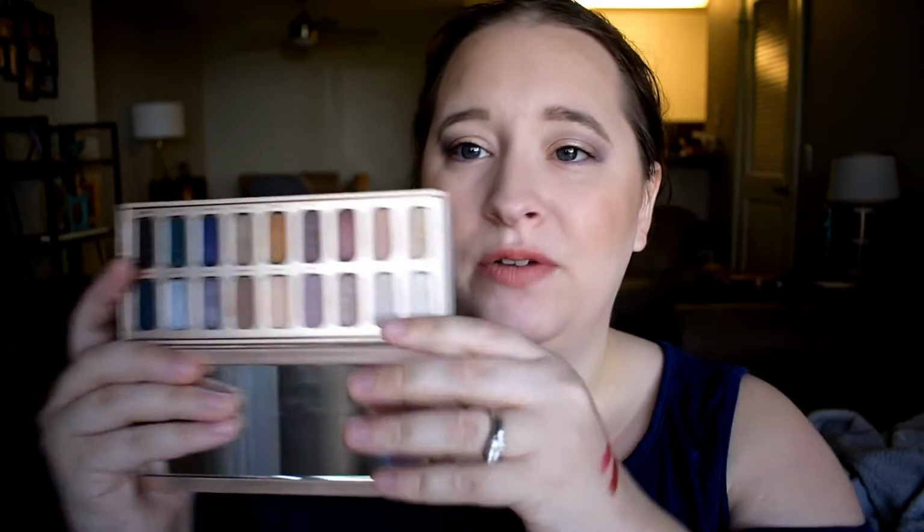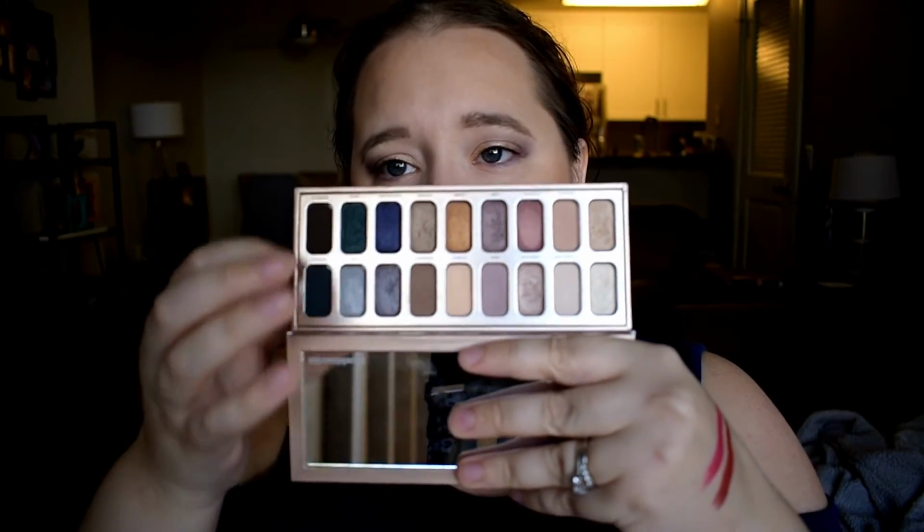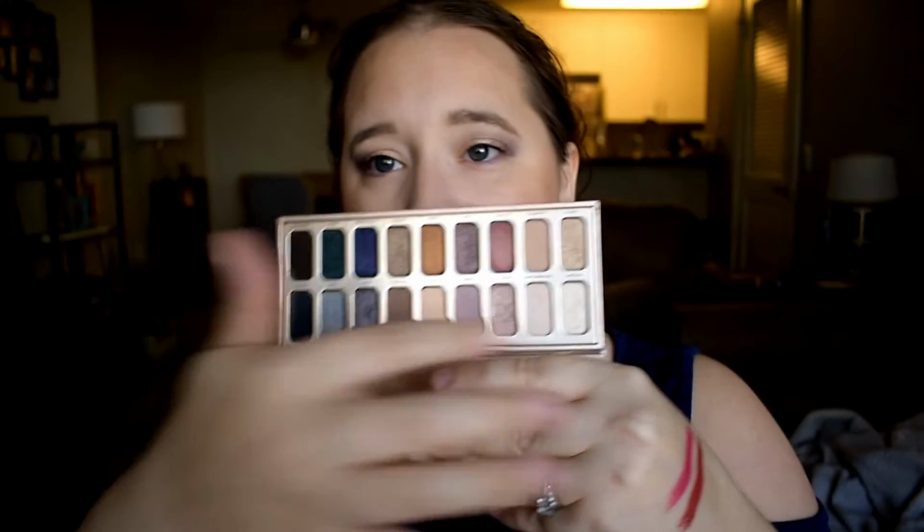Love this one. I've been loving cool tones in general. I love that cool tones are coming back, and so it's such a beautiful palette. I don't really focus on this little corner here, this little L shape, but everything else is just lovely. They're super easy to wear, and I have not had any issues with it besides those darker colors. The darker colors just don't blend as well. They're a little bit patchy, they're a little bit powdery, but the other ones, like all their shimmers, so pretty.